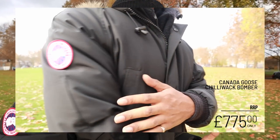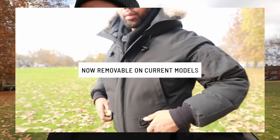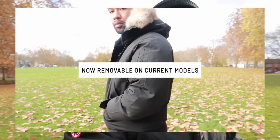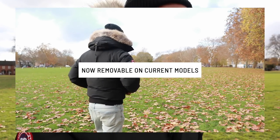Now with the Canada Goose Chilliwack, the fur is not removable. Now I know some people don't like to wear fur, so this one would not be advisable, as the hood is permanent, it's not removable, and the fur trim does stay on the jacket.